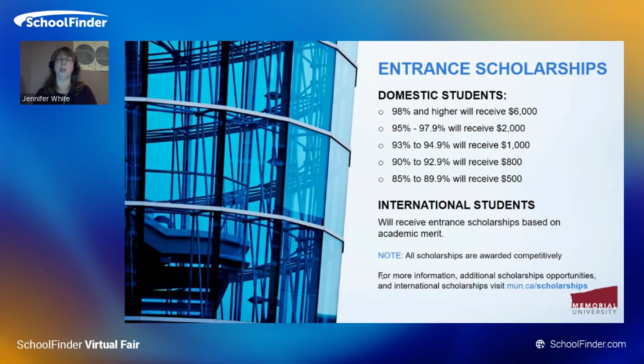International students, also, we have entrance scholarships available, and it is based on academic merit, and you can be awarded again up to $6,000 to start your first semester. This is entrance scholarships only. We also, on the scholarships website, have a variety of named scholarships that we manage, but I also really encourage you to look for scholarships. Use the Scholarships Canada website. Look for those scholarships that are out there.